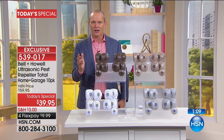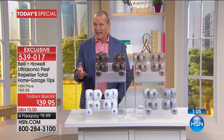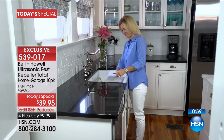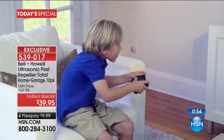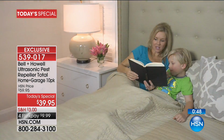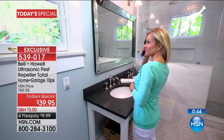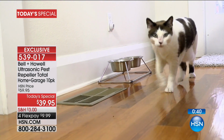If you are just sick and tired of, number one, bombing your house, think about that. The sprays that we put on our surfaces, not just our floors, but maybe our prep stations in the kitchen. Now you are getting these small little units. Look, he's having a good time, isn't he? But you're not going to hear it. No one's going to hear it. The ones that do hear it are the rats, the mice, the spiders, the ants, and the cockroaches. And what they do, they leave. They get out of there.